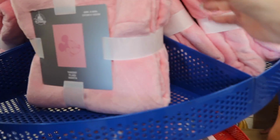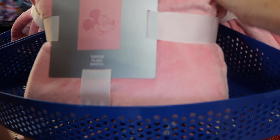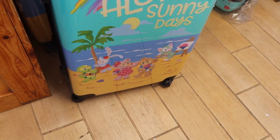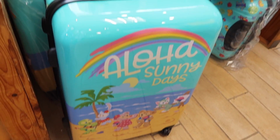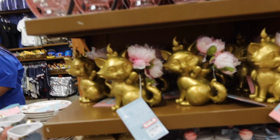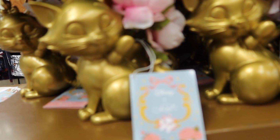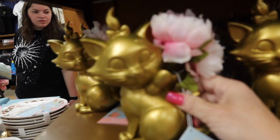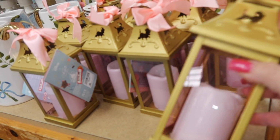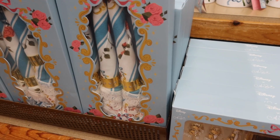My blankets in here. How much? I don't see a price. For $100, you can get Aloha Sunny Day suitcase with Duffy and Friends. More of the Marie collection came in, for $20 you have a planter, figurine planter, and then they had the candles for $20. Napkin sets new for $20 probably. Nope, $24.99.